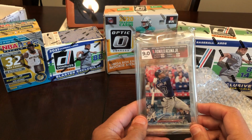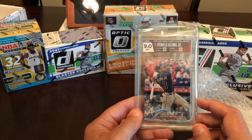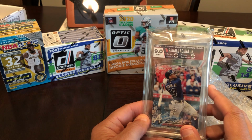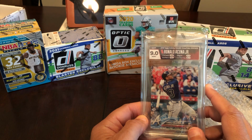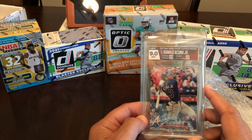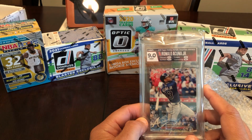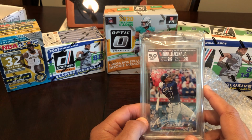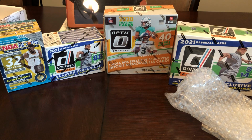I knew the centering was not going to be that great of a score. 8.5, 9.5 for the edges, 9.5 for the surface, and 9.0 for the corners. The corners, I'm actually a little surprised. I thought the corners looked a little better than that. The surface grading on some of these HGA cards I've seen has been pretty stout. So I'm pretty pleased with a 9.5 surface there.